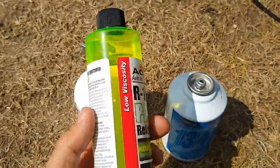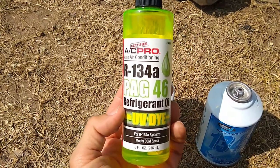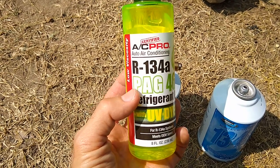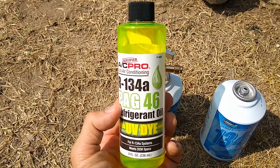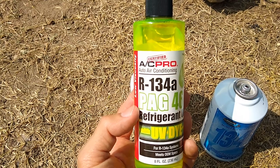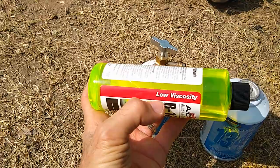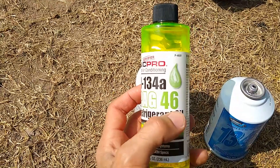One other thing that's important is when you replace major air conditioning components, such as the compressor, the condenser, any of those major pieces, you're going to want to add some lubricant to the system. For this particular job, inside the service manual, it says if you replace a condenser, which is what I did on this car, it needs a half of an ounce, which is equivalent to 14 grams of this oil. Now this is for a 2007 Mitsubishi Eclipse GS. This is a low viscosity one, and it's the PAG 46.